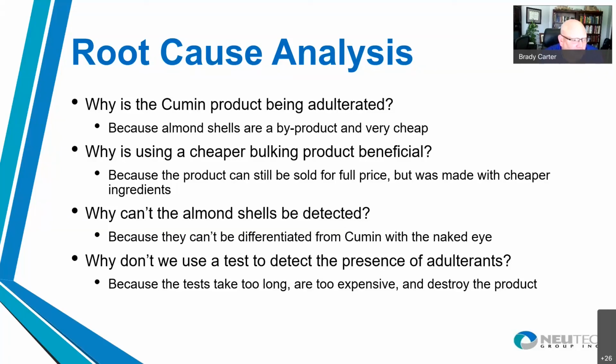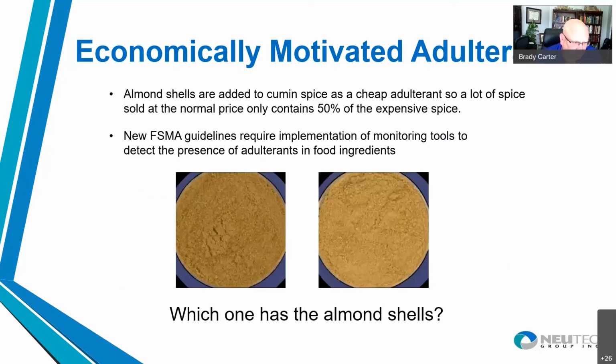Why can't these almond shells be detected? Because trying to differentiate them from cumin with the naked eye is almost impossible. So why isn't some test used to try and detect that? And really, because the tests take too long, or they're too expensive, or they might destroy the product. So in this economically motivated adulteration, you have these almond shells that are added as a cheap adulterant at normal price, but may only contain 50% of the expensive spice.